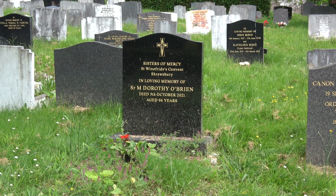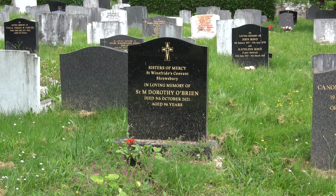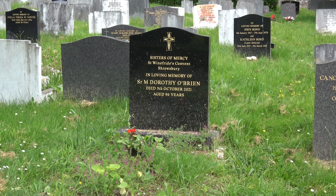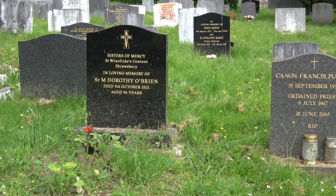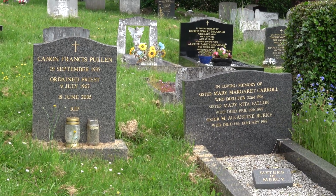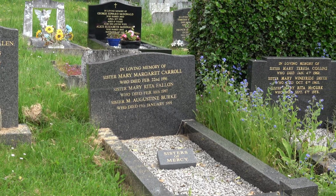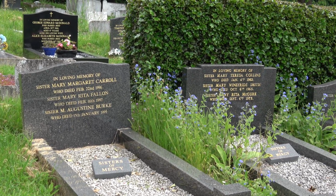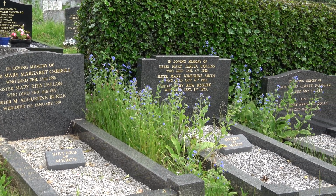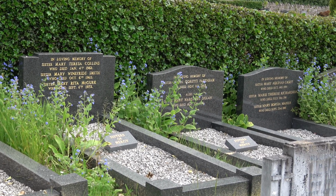Some graves here for the sisters from a convent, Sisters of Mercy. And if I go right, you can see other graves. Sister Mary Margaret Carroll, Sister Mary Teresa Collins, and more as we go down the row there.